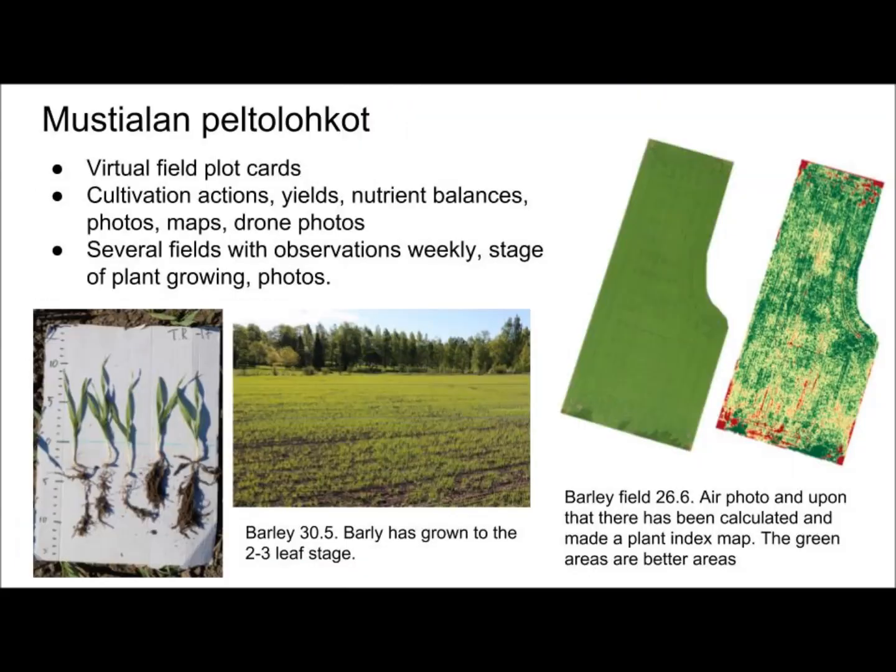During the projects there were several trials using a drone and making photos of the fields, and we managed to identify a lot of benefits from doing this. For example, it is possible to foresee what kind of yields there will be coming, even more than 1 month before the yield is ready to be harvested. We made virtual field plot cards and put into those the cultivation actions, yields, nutrient balances, photos, maps, drone pictures and videos.